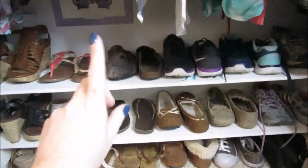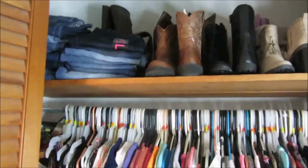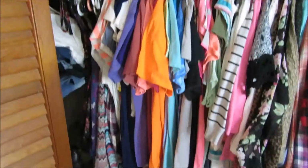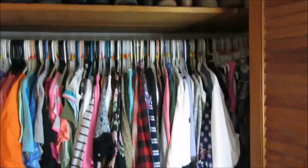So I will have him make me another shoe shelf like this to put at the top of my closet up there. But basically, this is my closet. This is just an overview of it. It's nothing fancy, but does it work for me? Yes. Do I love it? Yes.